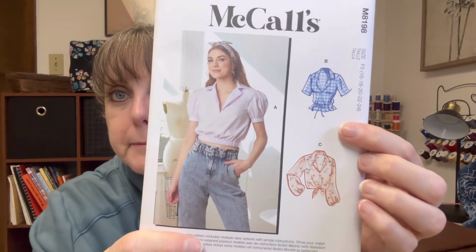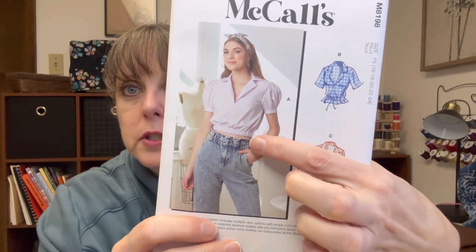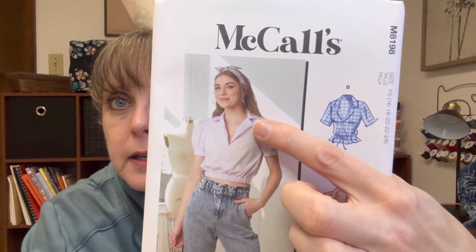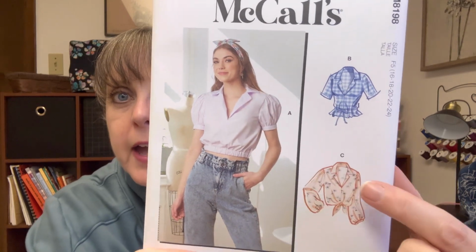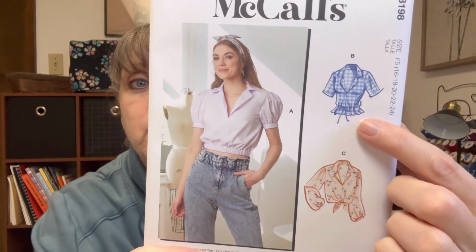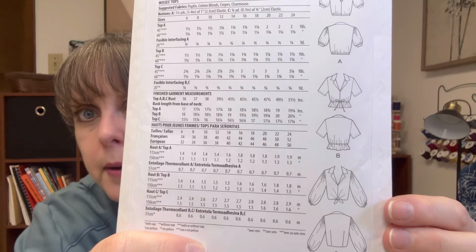And then McCall's 8198. This version, most likely. I don't like the short crop, but this collar is really neat. It just kind of opens up, and this is a little bit longer, or even the one with the peplum. Let me show you on the back. I just thought it was cute. Like I do most of my shopping, if it's cute, I want it.